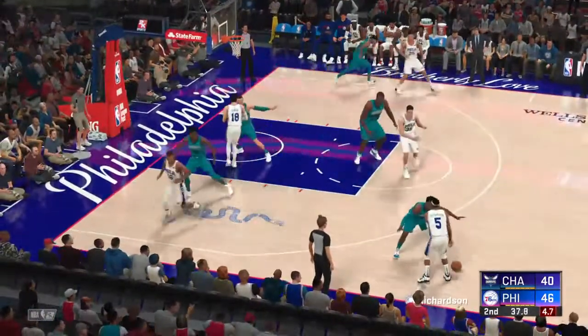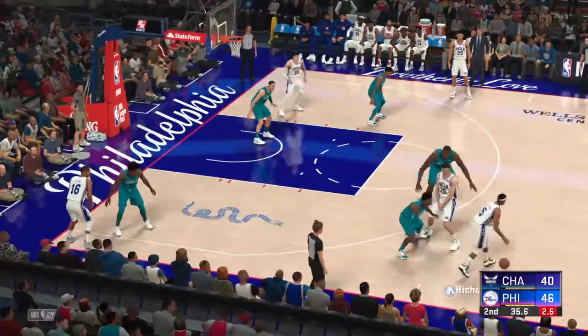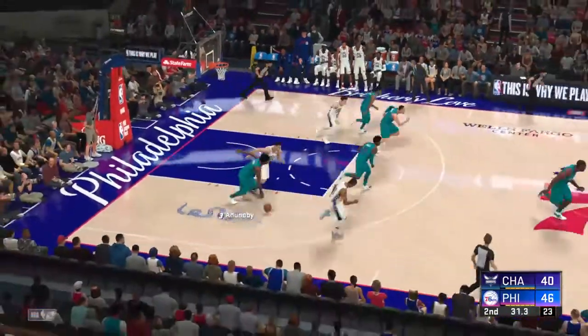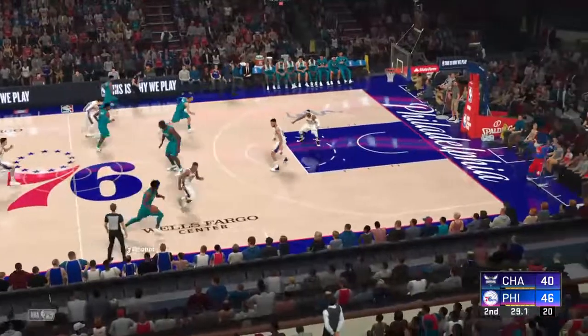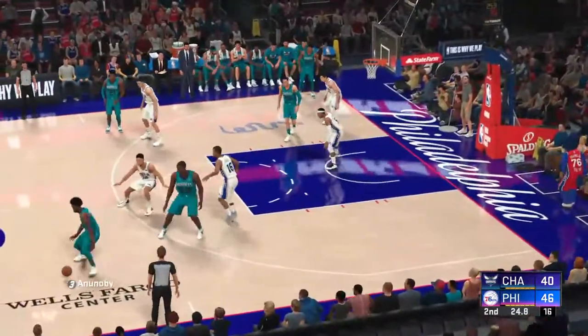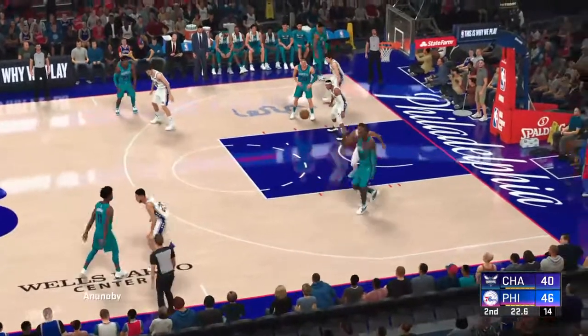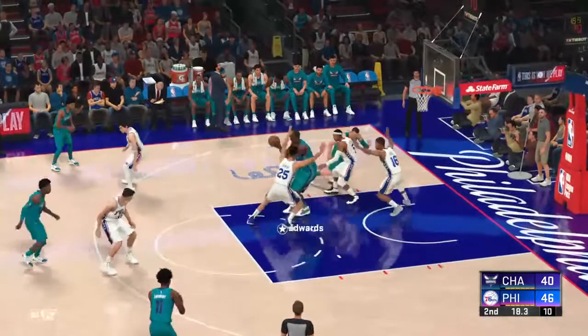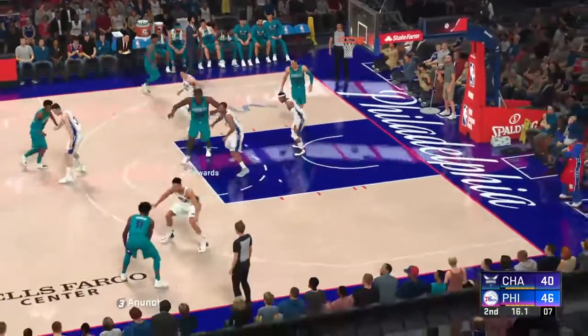Shot clock at 5. From deep 3-point range, Richardson no luck. He missed that one, but I've seen him drill shots from that distance in warm-up. Well, that looked to me, guys, like a heat check and was maybe a step out of his range. Now here's Edwards. He has 6.